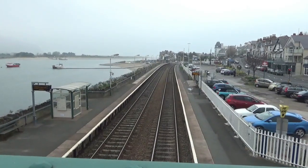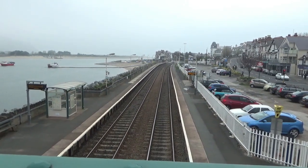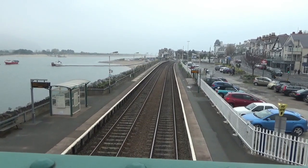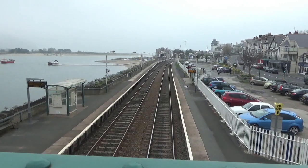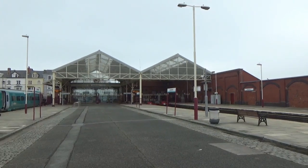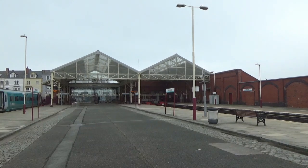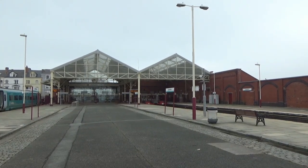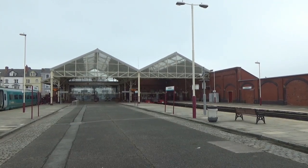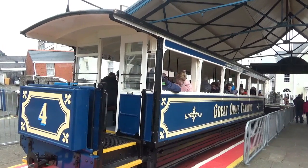The only intermediate station on the Llandudno branch is Conwy, opened in 1866 with wharfs to ship slate from Blaenau. Many of the station's features remain, whilst the wharf is now a marina. The present Llandudno station dates from 1892 and once handled throngs of holidaymakers. Sadly, this traffic declined, and in 1978 platforms 4 and 5 were removed, whilst the overall roof was cut back in the 1990s. The last part of our journey is on the Great Orme Tramway.